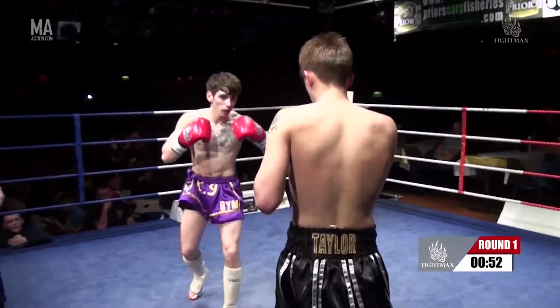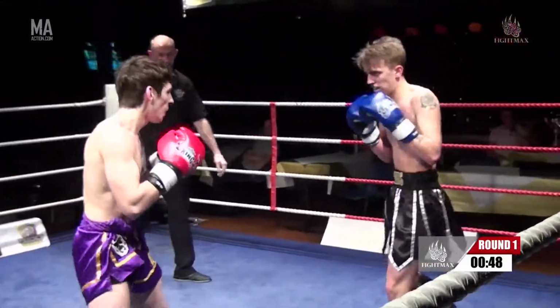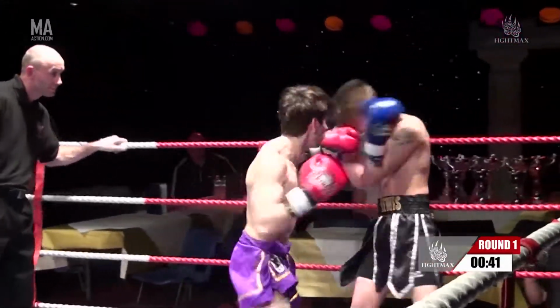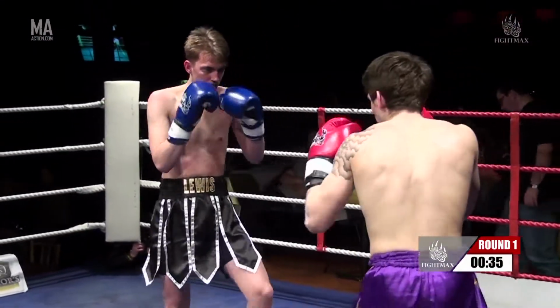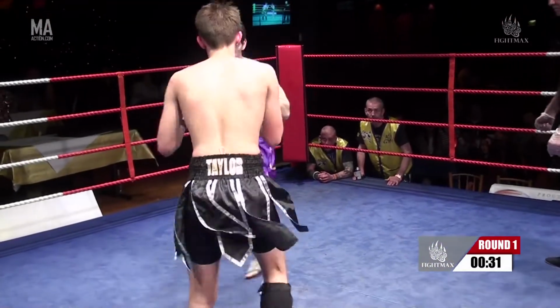Nice combination again there from Carvallho. Stepping forwards, but Lewis Taylor had it covered by the looks of things. As we move back to the centre of the ring, Carvallho pushing the agenda a little bit here, but Lewis Taylor happy to sit back for the time being and take his chances as they come. Well, he's blinking a bit there, is Lewis Taylor. I'm not sure why that is.